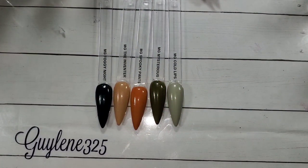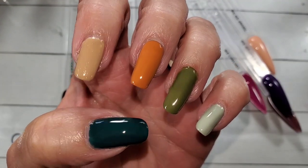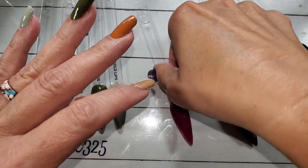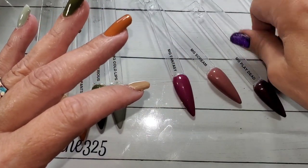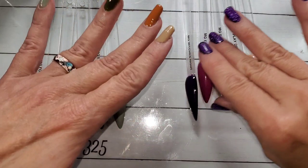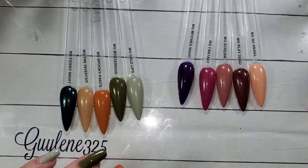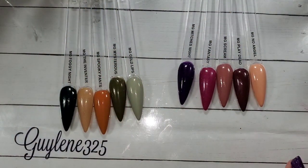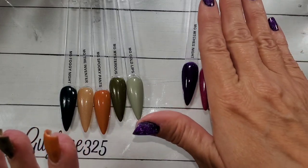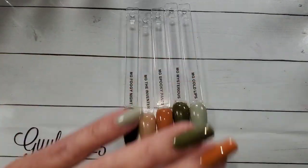Okay, these are the color combinations that I decided to go with. These five colors, beautiful. Those five together, and then I feel like these five would make a beautiful gradient. Also, these five would look fabulous together too, but I like them all. I'm just trying to figure out what goes with what, and I had a really hard time deciding. I do have some pinks coming up for October that I'm going to be showing you, and those might be worked in too. So these are the five that I decided to go with.